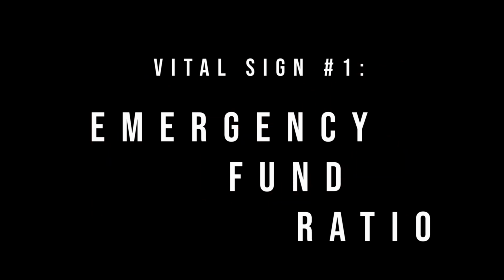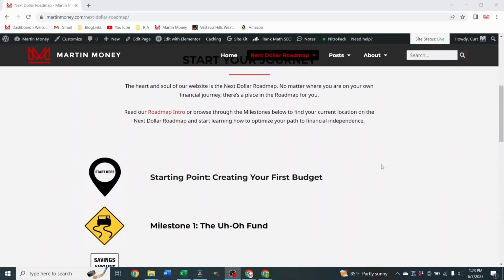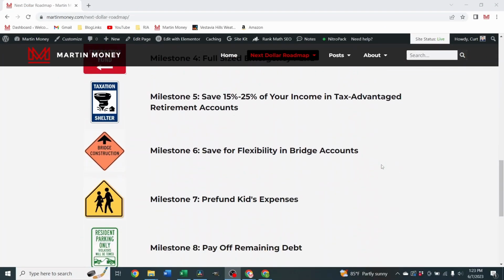In case you're unaware, the very earliest posts on martinmoney.com included a central component to our website, the Next Dollar Roadmap. Now, the Next Dollar Roadmap outlines step-by-step a general path for anyone to follow to financial independence. The first milestone on that roadmap is the small emergency fund we call an uh-oh fund. Its purpose is to simply keep you above water in the event you face a sudden, unexpected expense like a car repair or a medical deductible.